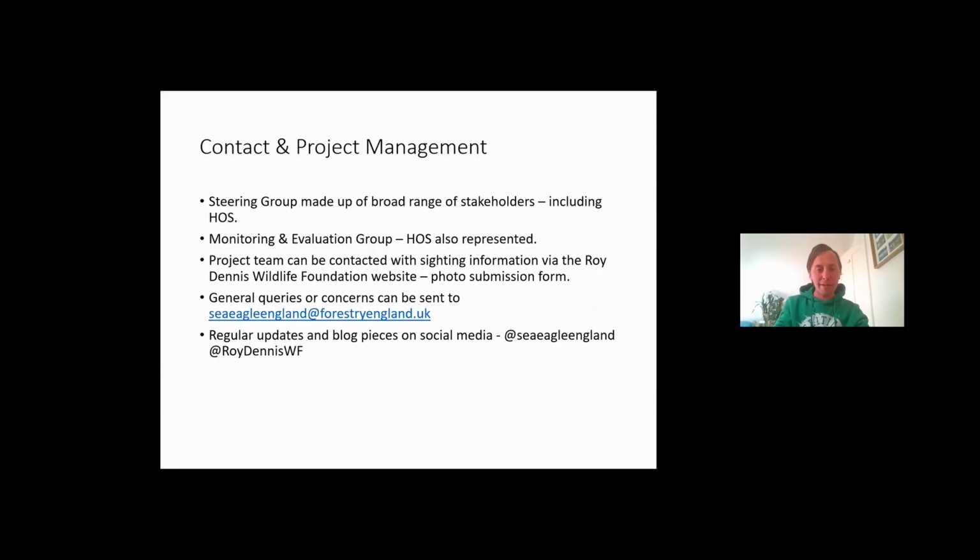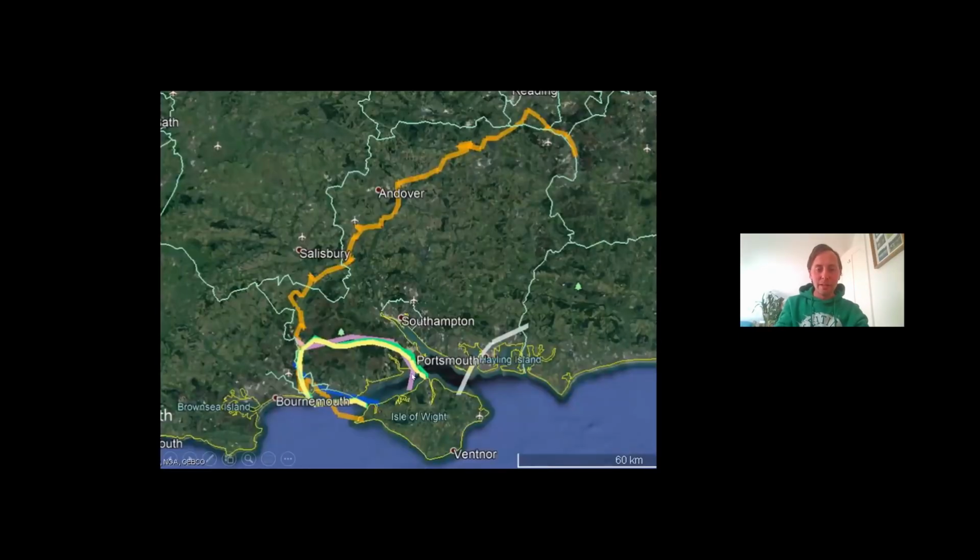Oh, well, I can show you. So the blue and the yellow lines are the two birds that ended up over Hengistbury Head. Those are G324 and G274. So that is the day that they saw, or the day after they saw G318 off the island.